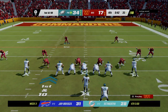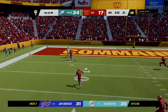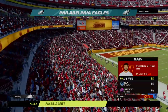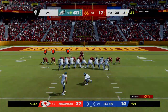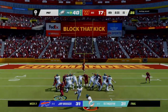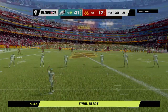Ball up to the 35 now as they come up on first and 10. That one looks like he'll throw here. He's going to look deep for Watkins, and that's going to be caught for an Eagles touchdown. Quez Watkins, his third touchdown now on the year. And the Eagles are closing in on a third straight victory to start the campaign. Elliott Good with a PAT, and the lead is now 24.